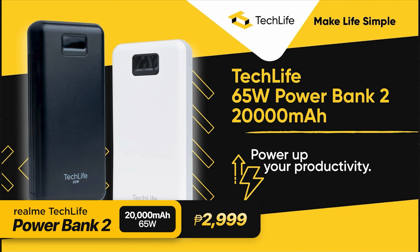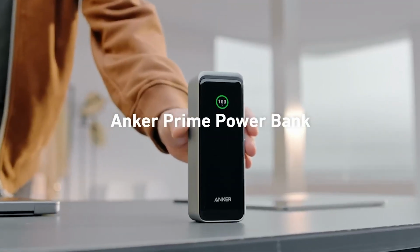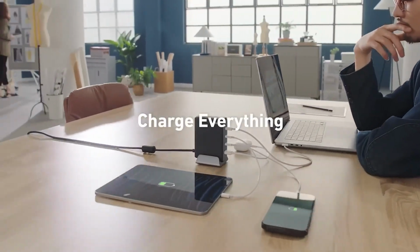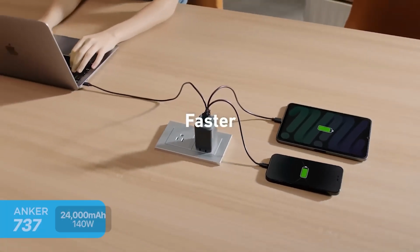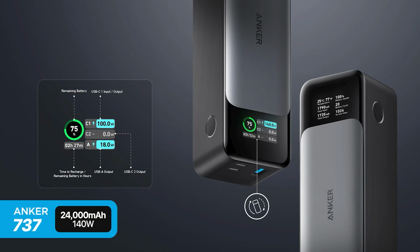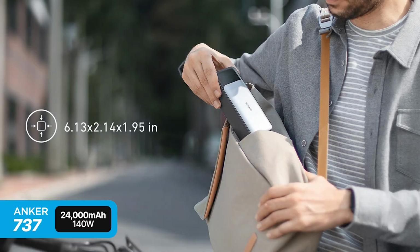When it comes to power banks, Anker is one of the names that people immediately think of. So it's no surprise that they offer a bunch of power banks that are capable of charging laptops too. For this video, we'll specifically be talking about the Anker 737. The Anker 737 is a bit similar to the UGREEN Nexode we mentioned earlier. It features a 24,000 mAh capacity with 140-watt fast charging output. Interestingly, the power bank itself also supports 140-watt fast charging as its input.